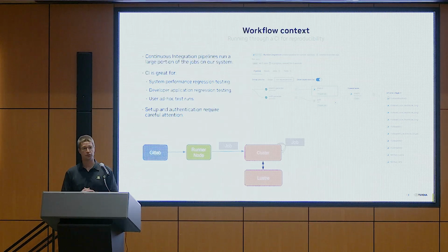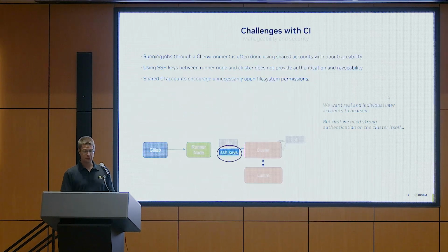In our case, we're running Slurm. That will just run as per normal scheduling and then eventually get launched, access Lustre, all the good things there. Generally, that's been working well for us, although there are some challenges and some security and manageability aspects that we wanted to improve.